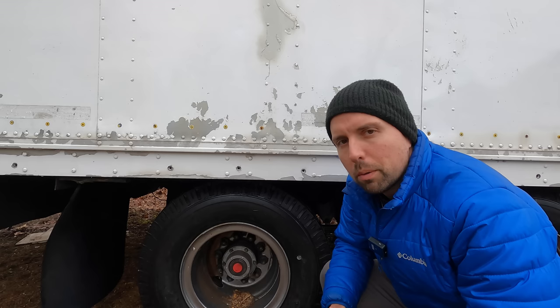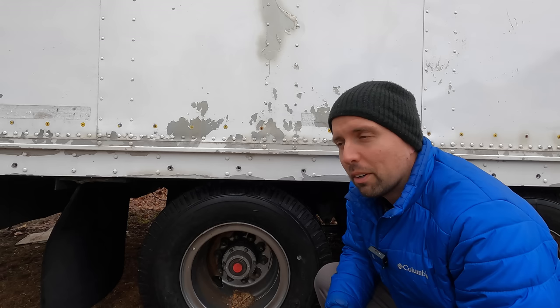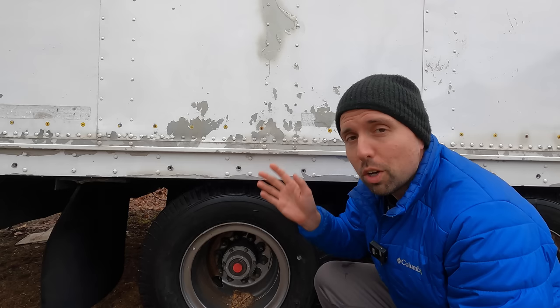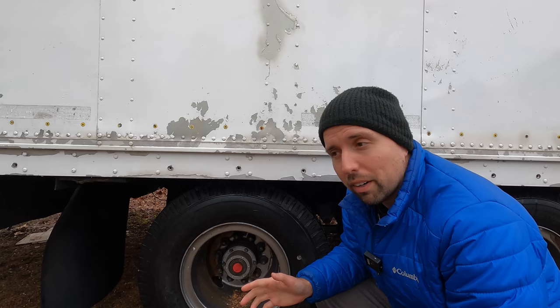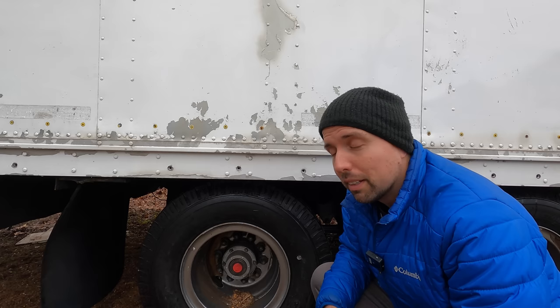So I wanted to share an interesting discovery with you. Another interesting discovery on the trailer here. Something that leaves us probably with more questions than answers. All right. As you know, the trailer was soda blasted a long time ago, removing pretty much all traces of its previous paint jobs. But we found areas on the trailer where they missed when they were blasting, and it's provided very important clues as to its past in terms of the paint.